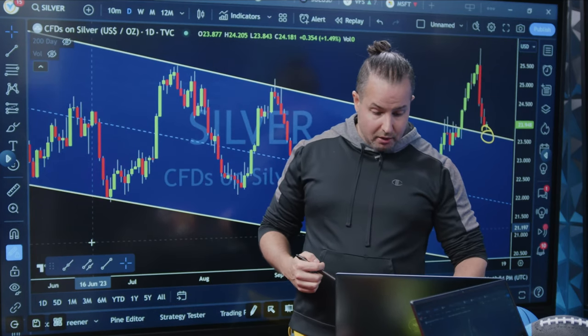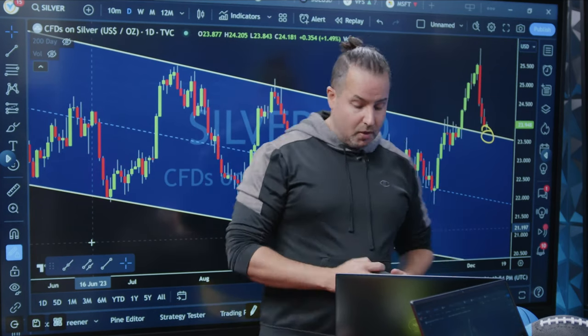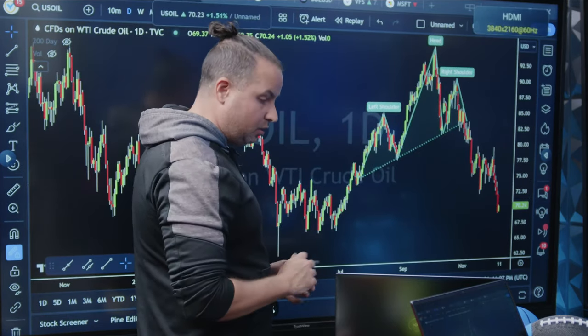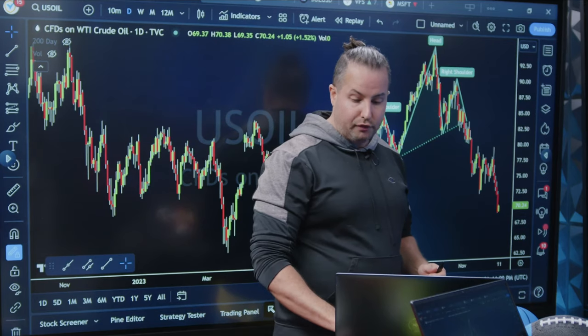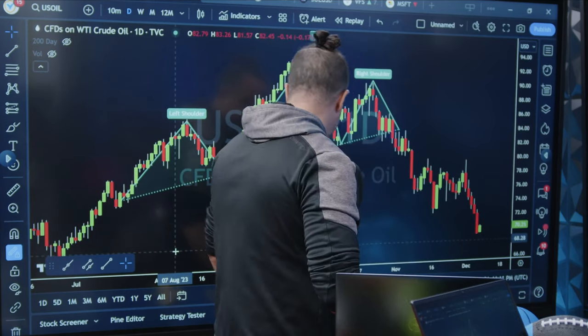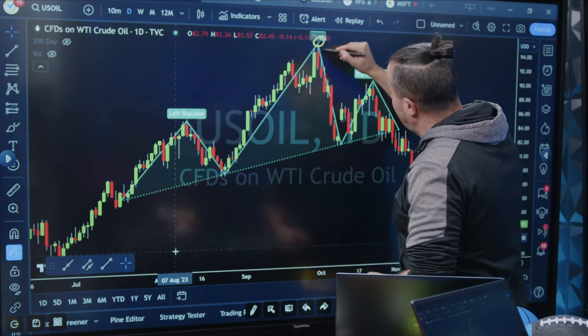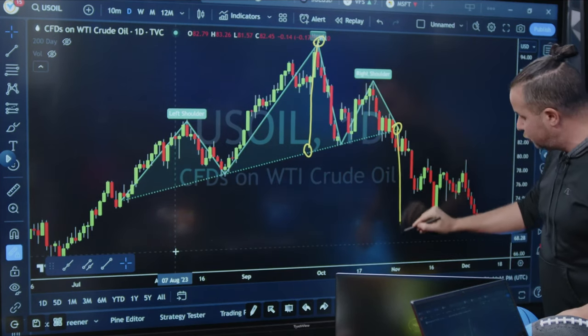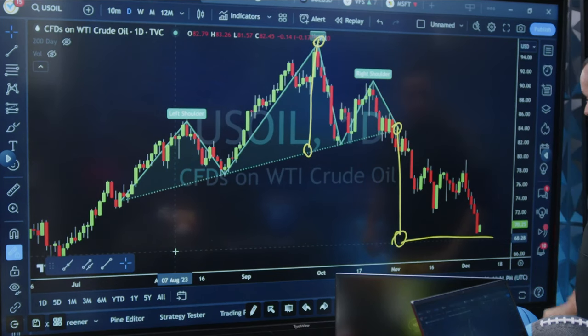All right, next up, let's take a look at the next chart. Oil. Oil I talked about, guys, and again, if you do your measured move, this is the beauty of it. This is that head and shoulders I was referring to earlier, where if you just take your measured move from this high, drop a plumb line down to there, and take it from that break point and drop it down, basically it gives you this area right here.